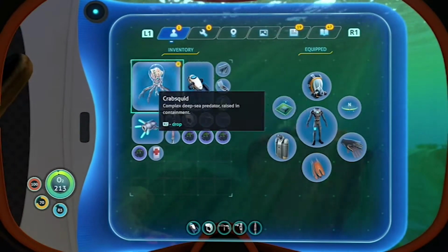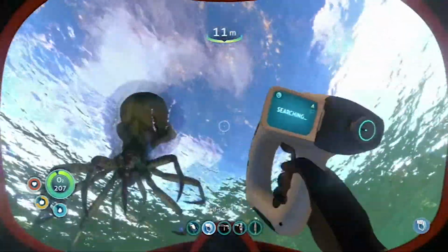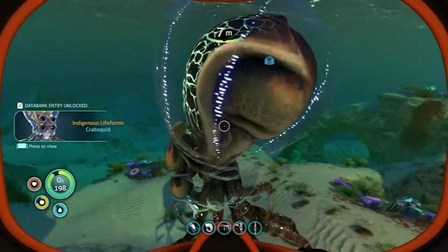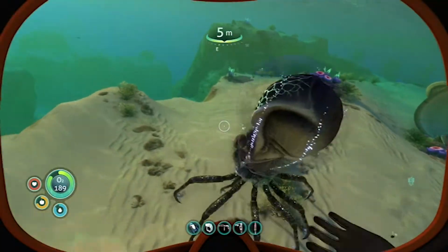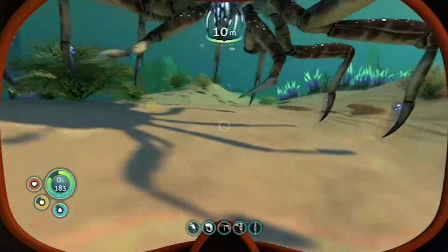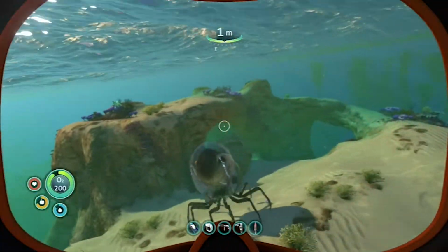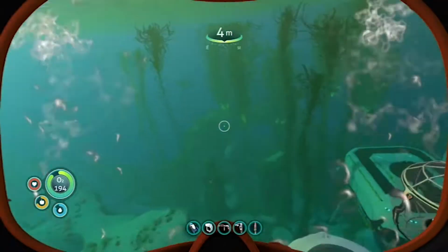Dang. Oh. Can scan it. Just chilling. Is it not gonna kill me? Kill me! Do it now! It's just my best friend. Do I now just have a crab squid just chilling here? Not sure which is better, crab squid in an aquarium or crab squid just chilling.